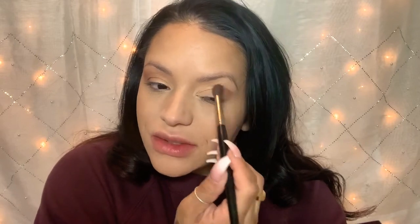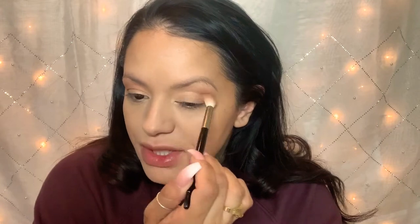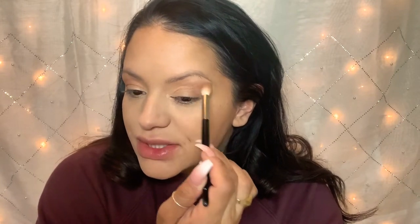Which is nice for anybody with older skin, because you tend to get crepiness right here, right? And so if you have to use too much powder to set your concealer, it just doesn't look good. So it's nice that you don't have to do that as much with the Hourglass.